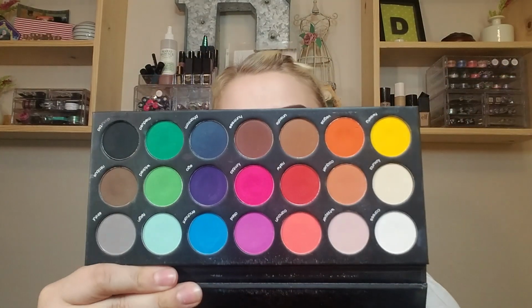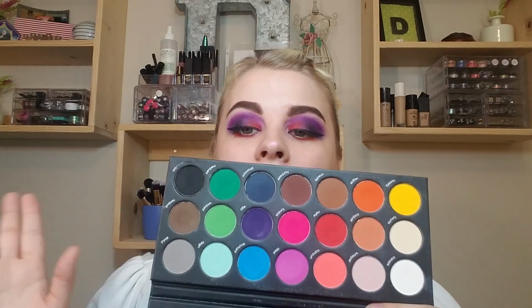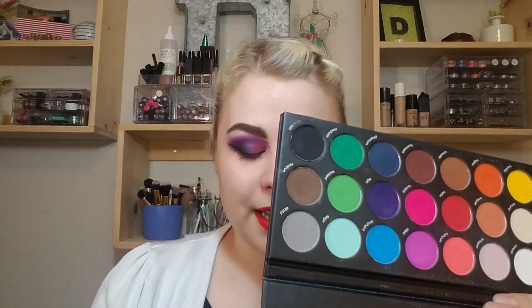Then the next item is my matte Carity palette. I love this, and there's a specific reason I went with this palette. You guys know I like to play with color, and this has a lot of color, but it also has some neutrals, and I really do like the formula of this palette a lot. I am pretty impressed with it.